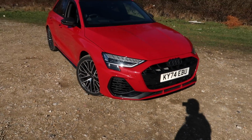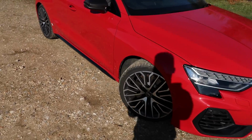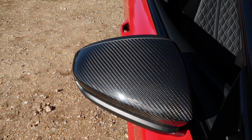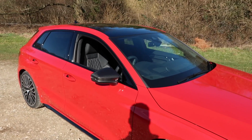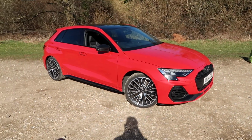Speaking of, sorry, going back to the design features, I like the door mirror caps. Now, they look to be real carbon. If they're not, that is a very good imitation, but for the price this car is, I would hope they are real carbon. Speaking of which, so this is the base model S3.